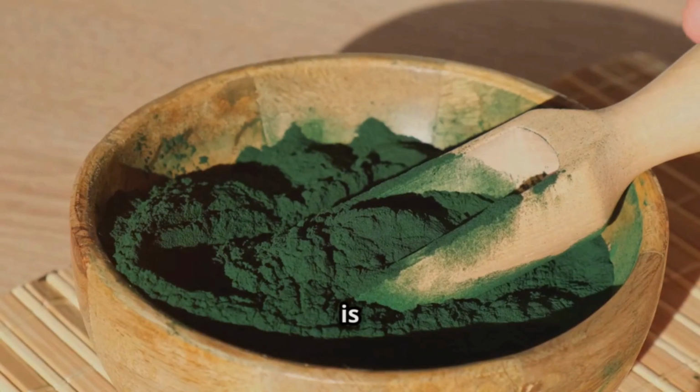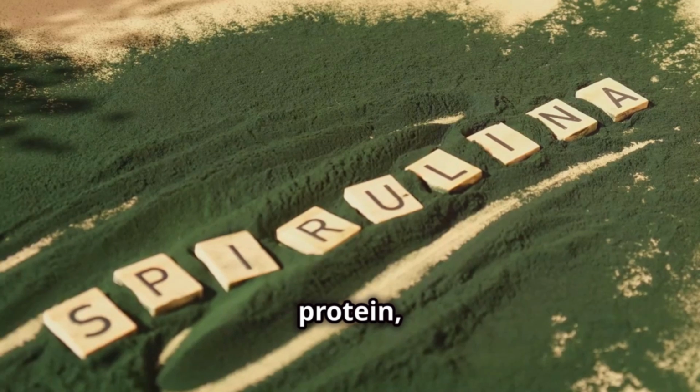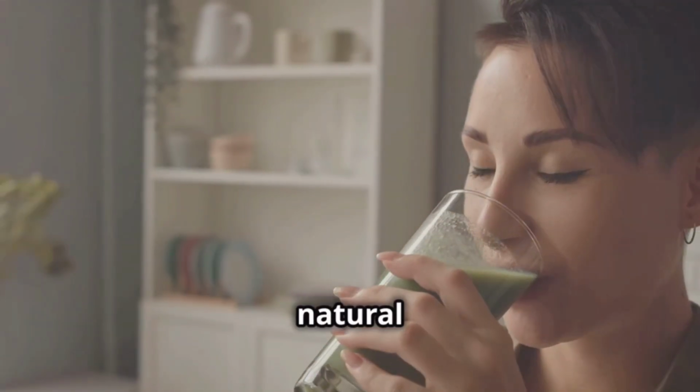First things first, what is spirulina? It's a blue-green algae that's packed with nutrients like protein, B vitamins, iron, and antioxidants. It's perfect for anyone looking for a natural boost to their health.